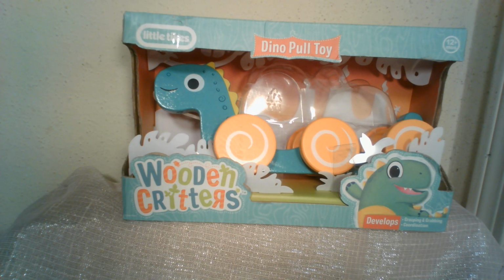Look at this Wooden Critters Dino Pull Toy by Little Tikes. I don't remember if Little Tikes was around when I was a little girl, but didn't we all have one of these wooden pull toys? You know, wooden toys just stand the test of time. They're really one of those things that can be even passed down from generation to generation. And this one is beautifully painted, beautifully designed. It's a dinosaur, so it can work for a boy or a girl. And it is made of real wood.